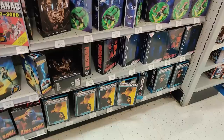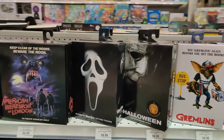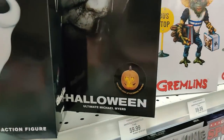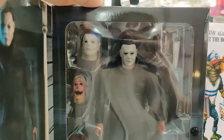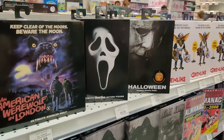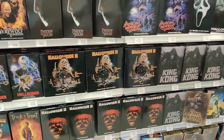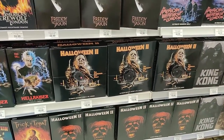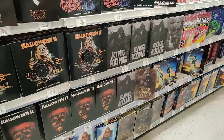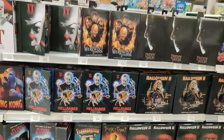All right, we got Aliens, Predators, Judgment Day, Back to the Future, King Kong, Halloween, Ultimate Michael Myers with a flickering pumpkin. Very, very crazy. $59.99 for that. Ghostface, American Werewolf in London. They still got the spider on this Ultimate Mike Myers and Dr. Loomis. King Kong, Halloween 2, The Thing, Evil Ash.